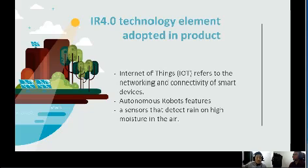In our product, we use the autonomous robot feature, which is the pulley system, bar, and the belting system. And lastly is the sensor that I already explained to you. The sensor will detect the weather. When the rain starts, or if there is high moisture in the air, it will detect it and the clothes will go to the back, to a safe space. So it is very, very helpful, a new feature of IR 4.0. That's all for our parts.